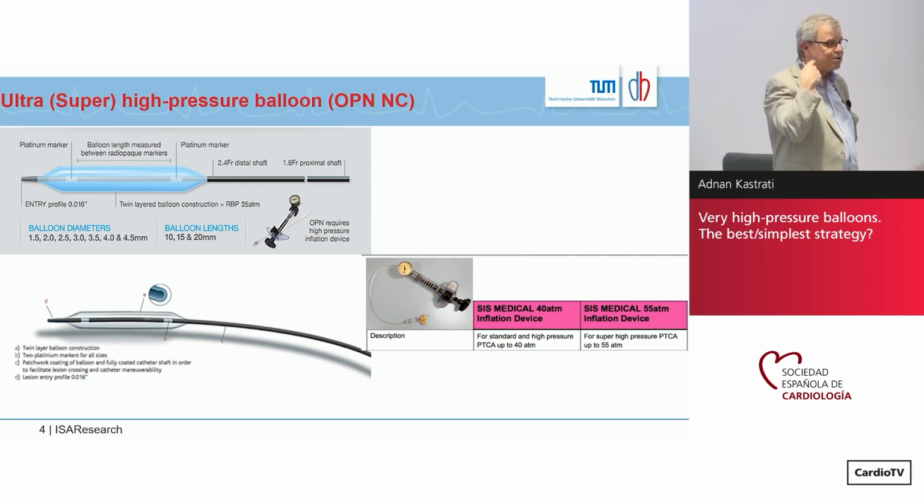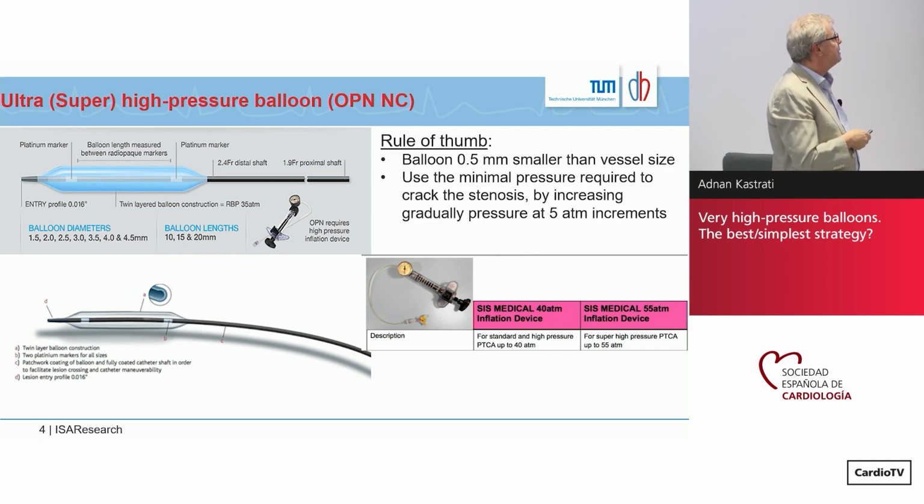And if the patient hears the numbers, what are you doing here? He's saying that with the 40, what is 40? 40 is the atmospheres of the balloon. Terrible. So they get afraid of this. In reality, this double layer and this resistant membrane allows a very high success rate and a very low rupture rate for this balloon.